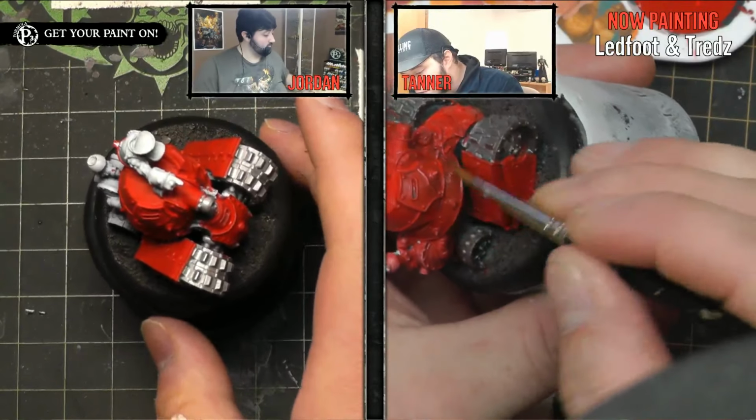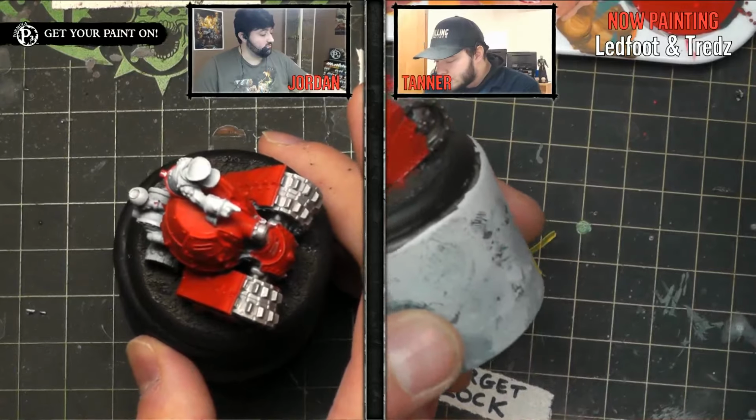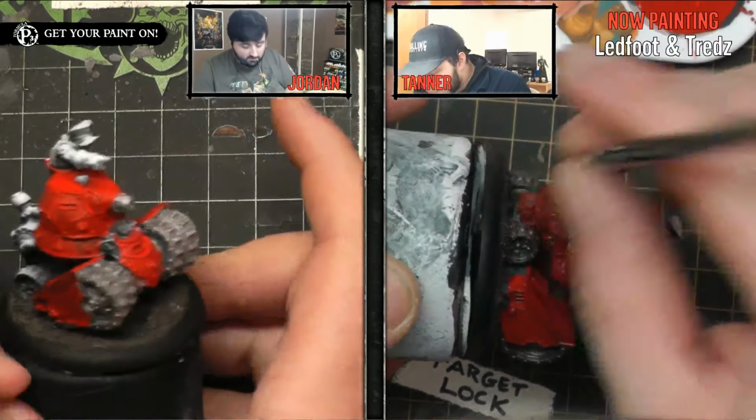So I'm going to take a little bit of this Scorn Red and mix it into some Battlefield Brown, just to get a nice, rich, dark brown color. And this is where I'm going to start doing a little bit of two-brush blending.